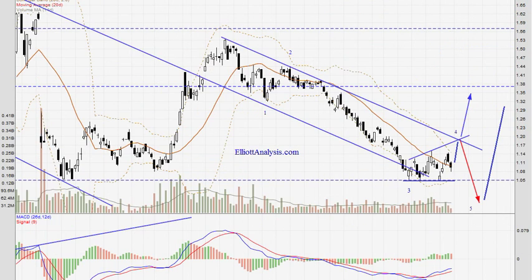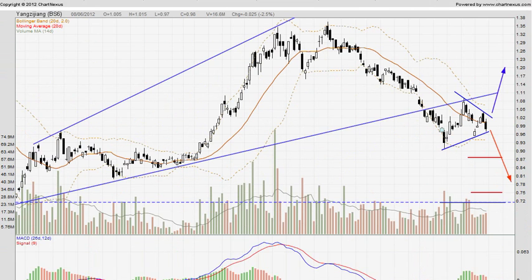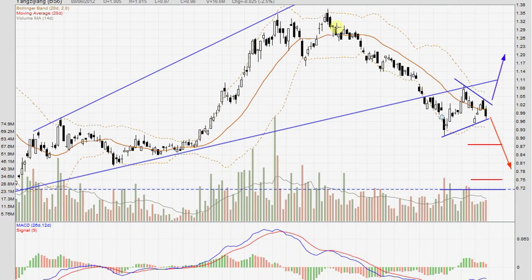Okay, let's take a look at another counter. Yangtze Jiang, also a similar pattern, 1, 2, 3, 4, 5. Here the wave 4 is in a contracting triangle, so we have a wave 1, 2, 3, 4, 5, up, then down before a recovery to the top side. Okay, so up, down, and then up again.